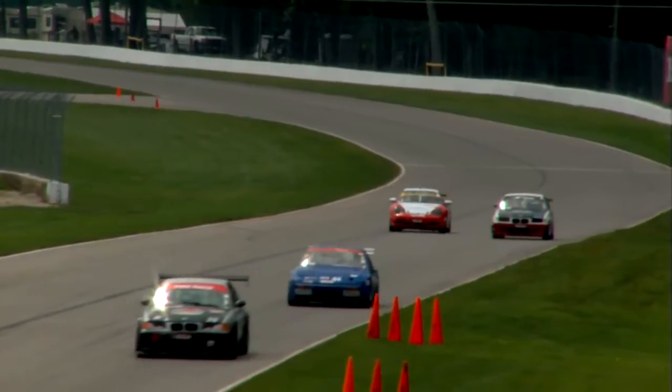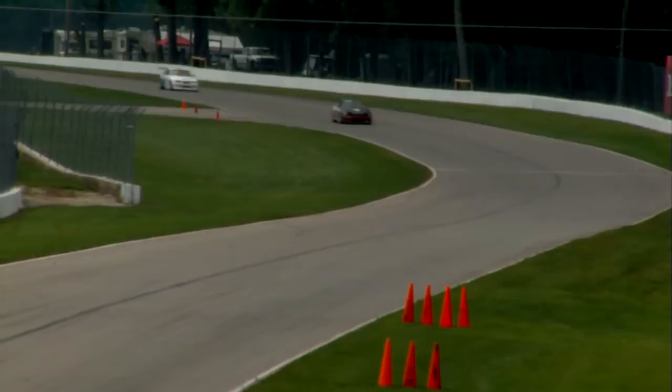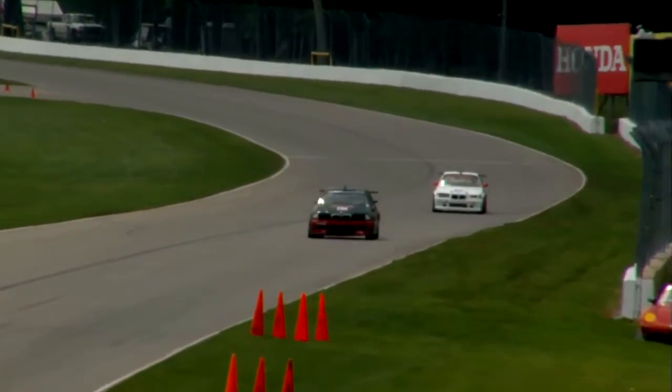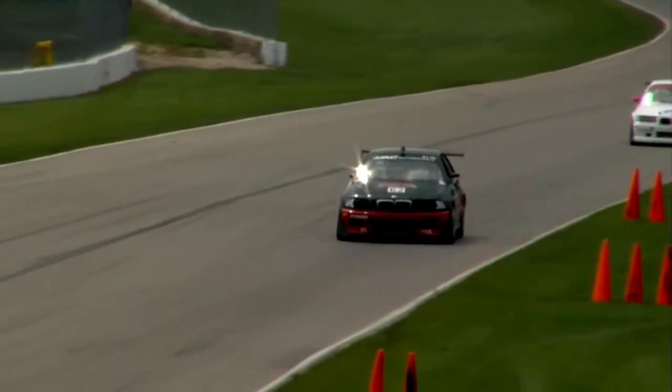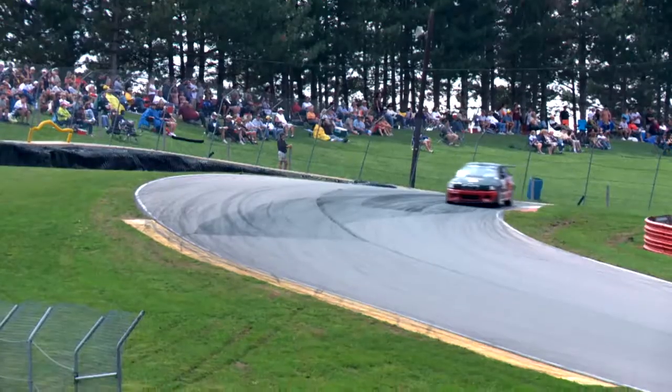Looks like Jay Mattis is still out in front of that GTS 4 field in that 171 entry according to our ticker here. We are looking there at another BMW. Looks like that is number 62. That's Mark Clennon, GTS 4, running currently in the 9th or the 7th position, depending on who you believe.